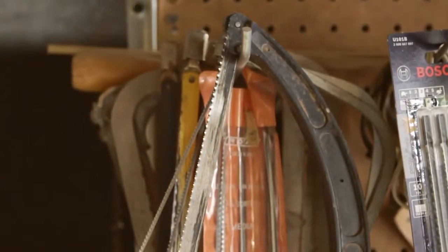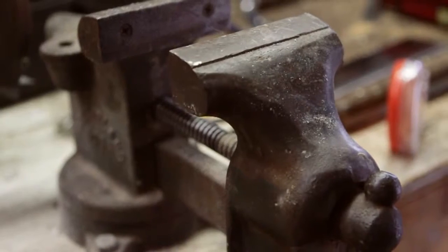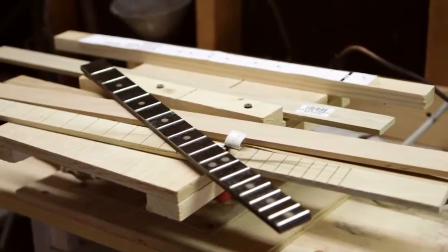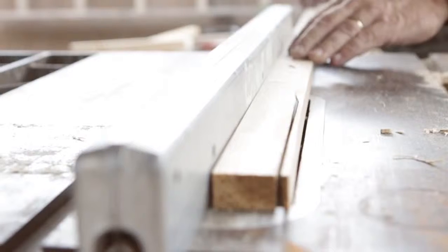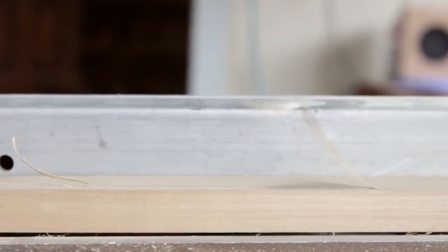My name is Del Puckett, and this is my newfound passion, building handmade cigar box guitars. Each one of my instruments is uniquely created, handcrafted, and plays really well.